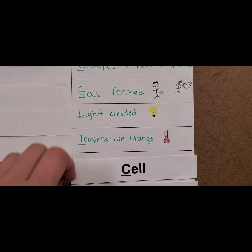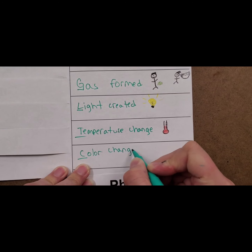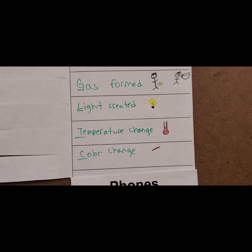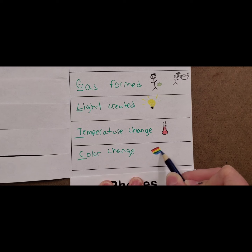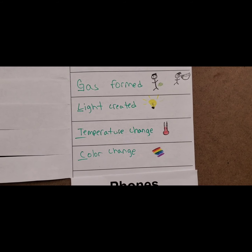The C stands for color change. And so again, this is not something that's like, if I take a few drops of food coloring and I put it in some water, yes, it's a color change. I'll just do some rainbow colors here. Red, orange, yellow, green, blue. That is not a chemical reaction because it's something that you expect to happen. Like you are adding color to it. So it's not changing because of the chemicals. Red, orange, yellow, green, blue, indigo, and violet. Let's see. This is kind of plum. We'll call it purple. All right, so I've got a color change there.